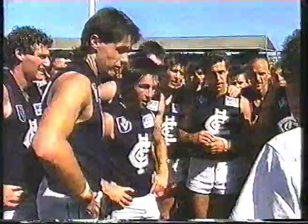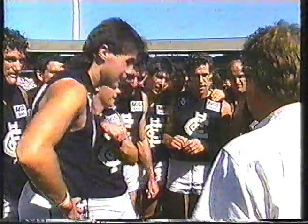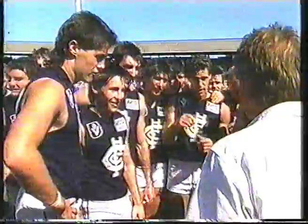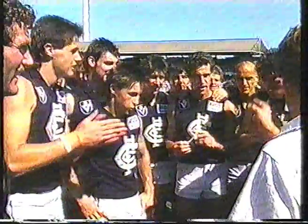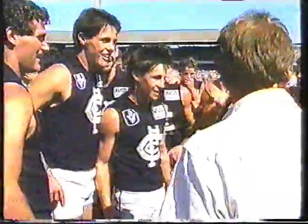So a 20-point victory. And Bernie, any player that you thought stood out today? Well, I thought Ogier was probably Carlton's best player up there on the forward line, even though he didn't kick straight. What did he kick? 3 goals or 2 goals for the afternoon? 2 goals, 5 for the afternoon. But he took 10 or 11 marks, and it was in everything up there on the forward line.